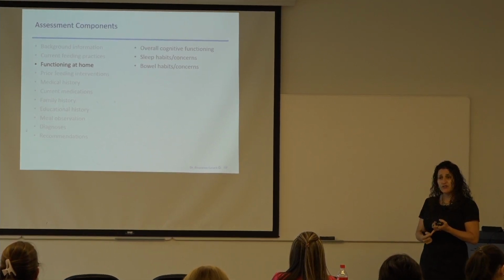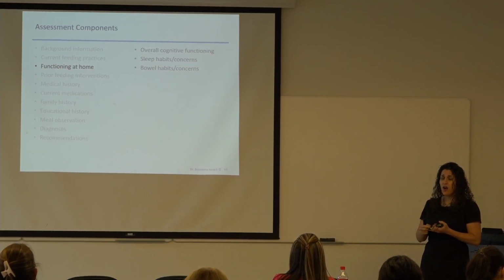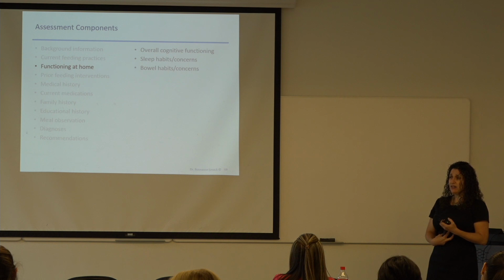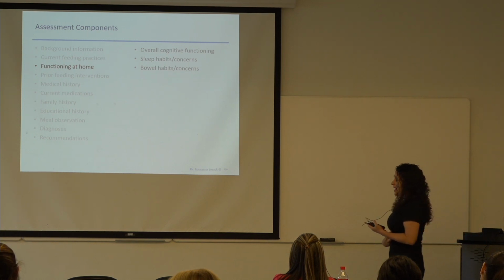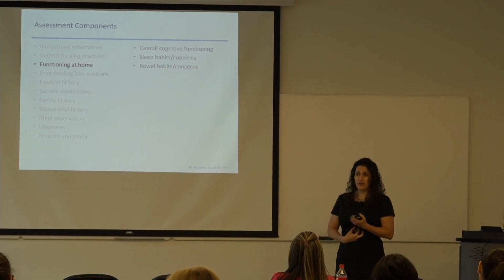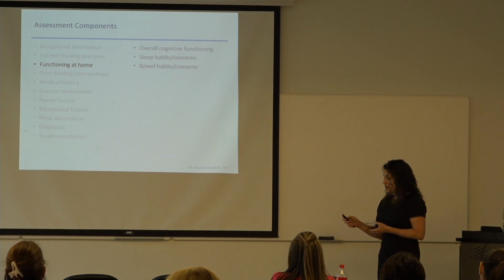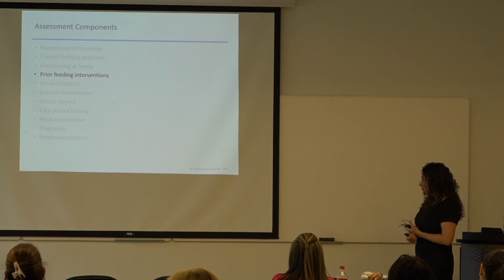Are they taking medication for their bowel movements? Are they regular? Are their bowels soft? Are they hard? Those are all really important things, especially if a child potentially is impacted and has been constipated for a long time. It's not going to be comfortable to eat large amounts of food. So again, it's about addressing any medical concerns that may arise.